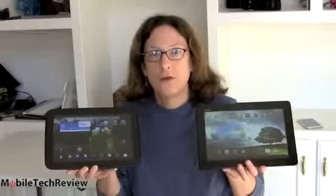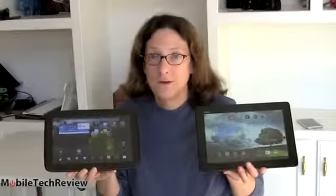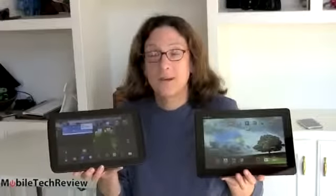For those of you who just want a pretty decent name-brand Android tablet with good specs, the Asus really is pretty darn solid. But if you're looking for that extra something, that really awesome Super HD display and faster processing power, the Nexus is going to give it to you.